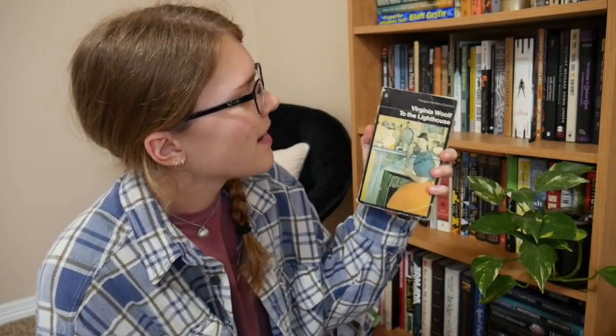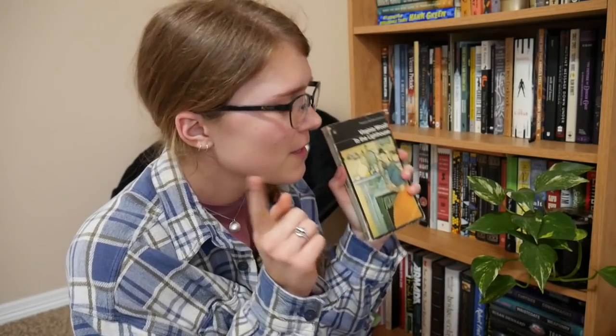So where I think we left off was I was looking for a book with a clock on the cover, which I did find. This one, Virginia Woolf's To the Lighthouse, there is a clock right here on the mantle. So that was a check.